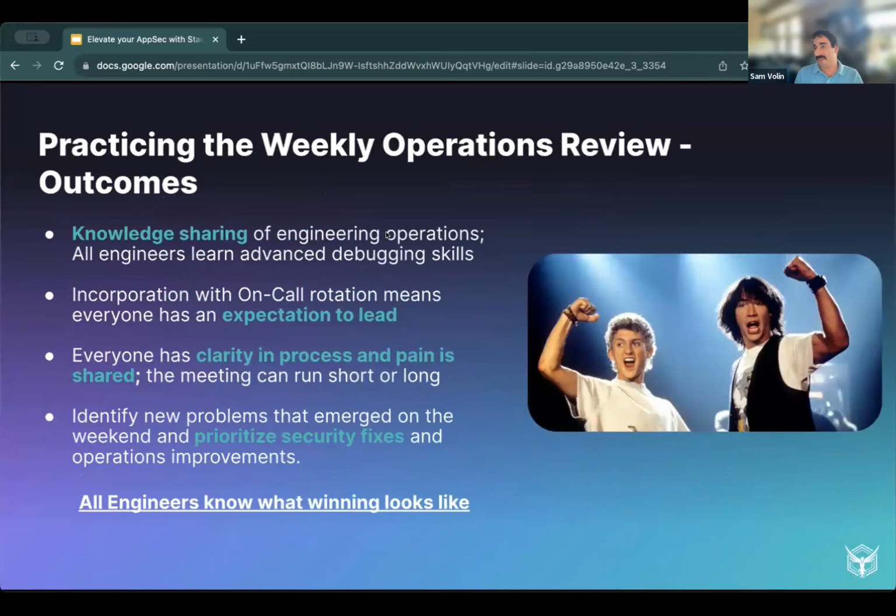All right. So admittedly, it took a while after starting the operations review meeting before we found a really nice groove for it, but the efforts have paid dividends. For one, it shared with all the engineers on our team knowledge on how to use our DevOps tools. Front-end engineers can expertly navigate Logs.io and Grafana and find and filter results.